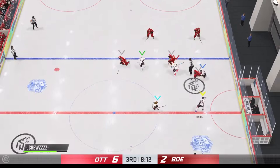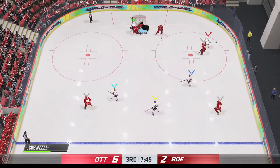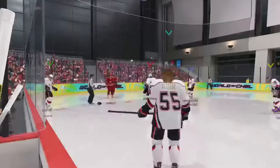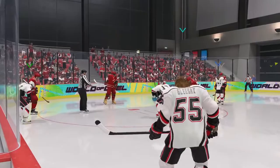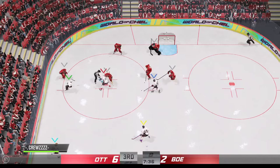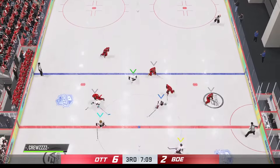They've got numbers. Nope. Routine save made by Shesterkin. He had that puck the whole time, he was spinning with it in his glove. That's crazy. The 67s win it. Carolina's gained possession. Moves it quickly over to Baumgartner. Taken by Cruz.